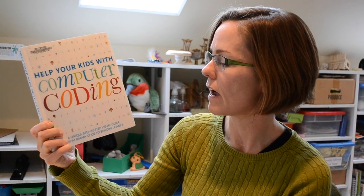It is called Help Your Kids with Computer Coding, a unique step-by-step visual guide from binary code to building games. This book has 3 sections in it. The first section is about Scratch, which is coding for very young children, or for beginners, either way. Once you've worked through Scratch, it has a section about Python, which is another great platform. And then the back section has some more information about different types of computer coding and how it's relevant, how it's useful to us.